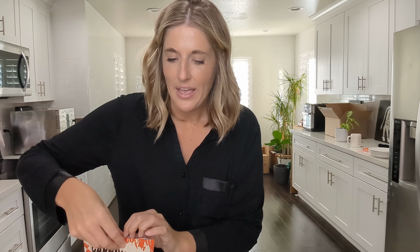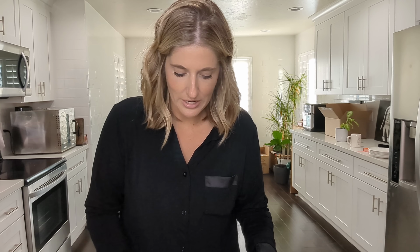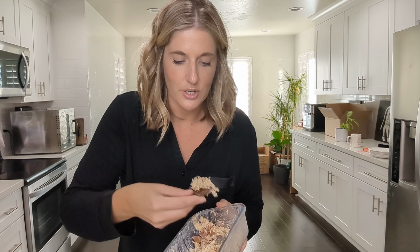Chris did some of the chopping for me, but I was able to stand here and mix some things around. And then I will dip it in the beef sliders, which is just literally beef and salt. And that's the only two ingredients. And it makes like a really good cracker scoop. These are nice and sturdy.